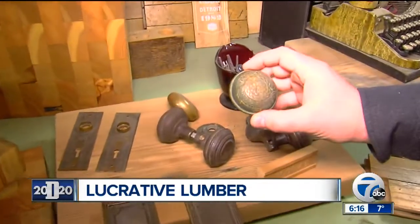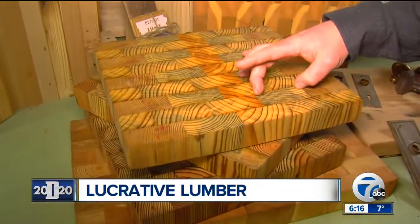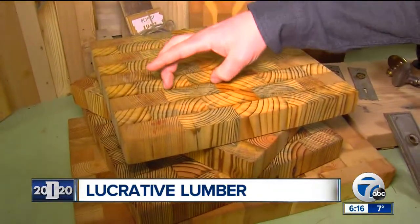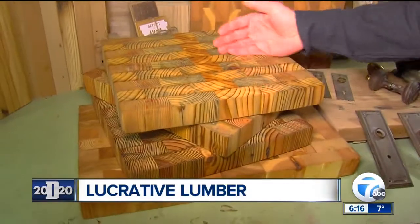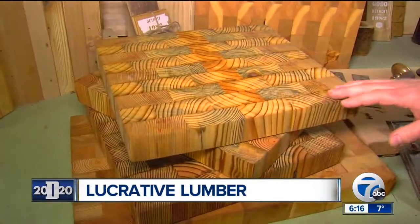And Architectural Salvage saves everything. So we salvage everything that we can out of a house, even down to the antique hand-cut nails. These are the ingrain cutting boards that we make. So this is the 2x4s that came out of the houses that we deconstruct piece by piece, and then we make it into this product, and it'll get stamped with the address of the house that it came from, and that'll carry that history along with it to the new owners.